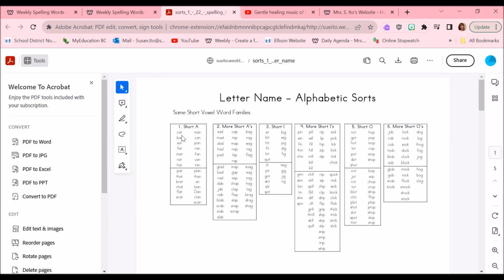So if you look at sort 1, cat is a star word, and man is a star word. All the words that the students have been practicing are below that, but above the solid line. The words that are below the solid line, we call those bonus words. And once the students get used to doing all of these spelling words, once in a while I will throw in some bonus words. These are words that the students haven't had a chance to practice, but they follow the same word families and spelling rule. And it just helps me identify whether or not they are really understanding how to do these sorts.